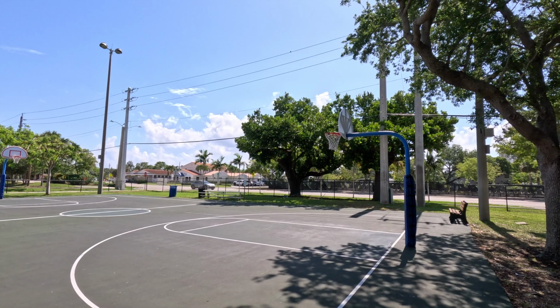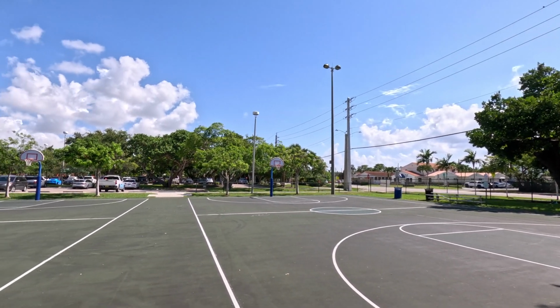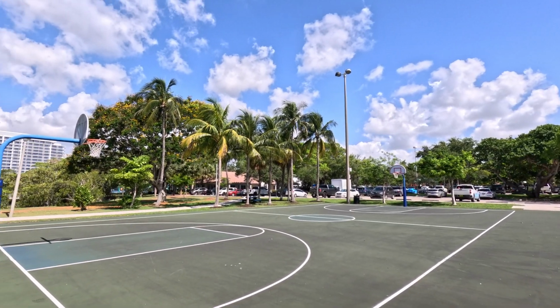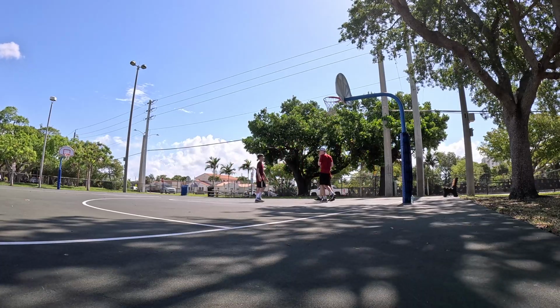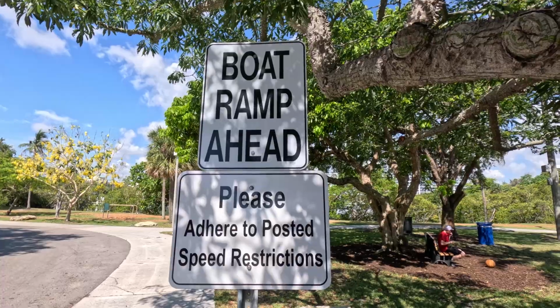Trust me, you'll see them everywhere here. Here's a look at the two basketball courts that they have. They're brand new. They look really nice. The lines are painted well. And every time we've been here, we haven't seen another person. It was perfect for our kids who are training for their basketball teams in school, so we took full advantage of this.